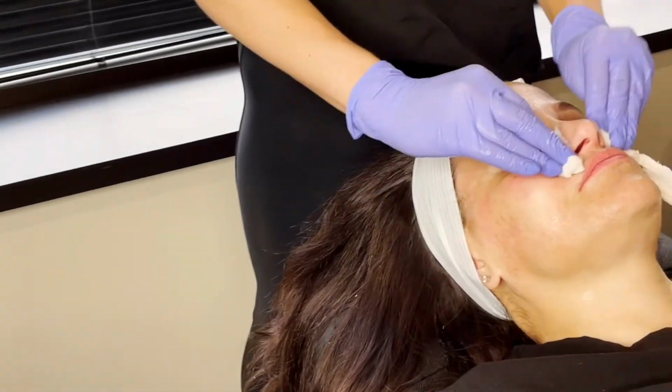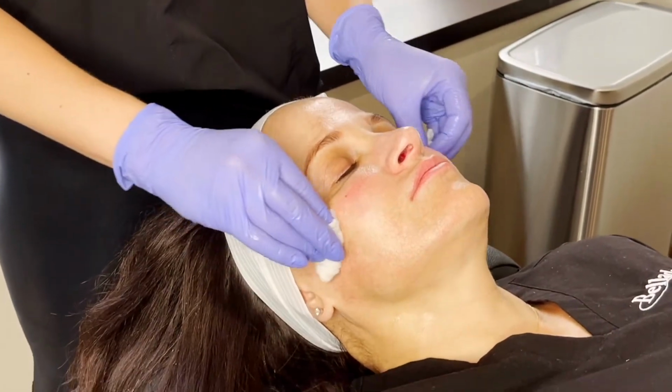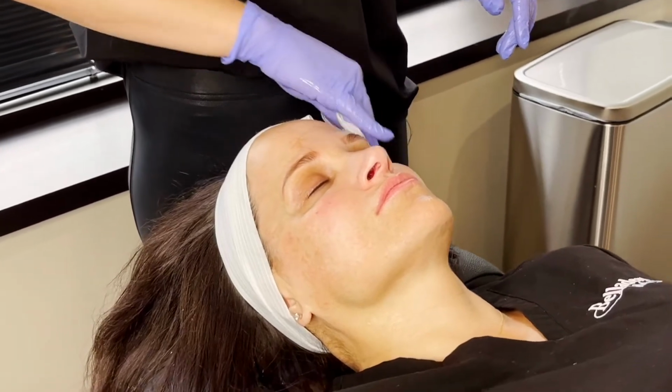So Robin, she'll come back in about 5 weeks for her next treatment, and we'll do another 2 vials, and that will complete her series.